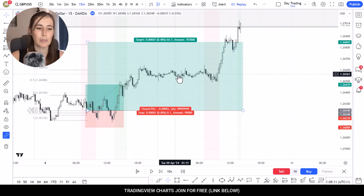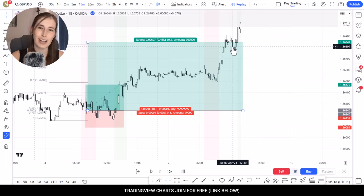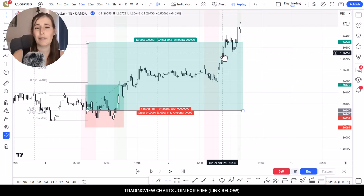It ranged a little bit here, and Tuesday, as we went into the New York session, it rallied up and hit my profit target at 4R, giving me a total of 5.5R on this trade, which was 5.5% in my live account with Vantage.